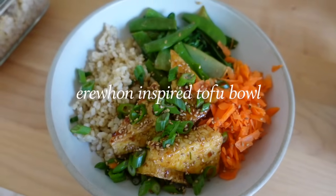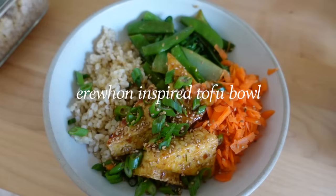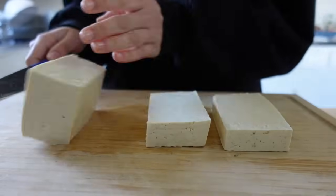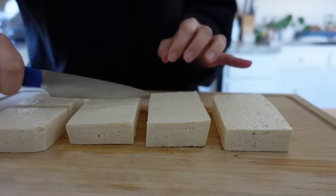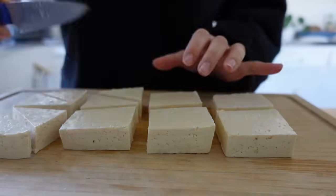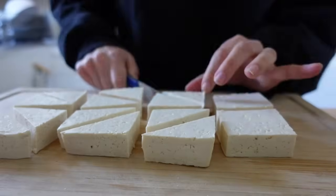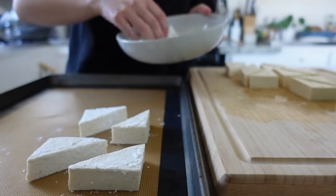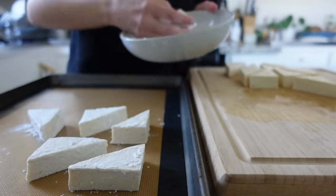This Erewhon inspired tofu bowl is one of my favorite meals that I've discovered this past year. I found the recipe on TikTok, and it's basically a copycat version of the sticky sesame tofu at Erewhon. It's pretty easy. You just coat your tofu in cornstarch and bake it for 20 minutes. This is my typical method when it comes to tofu.